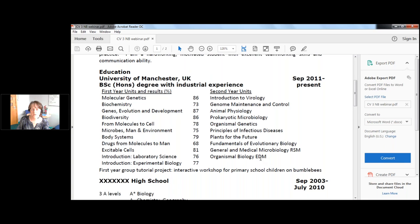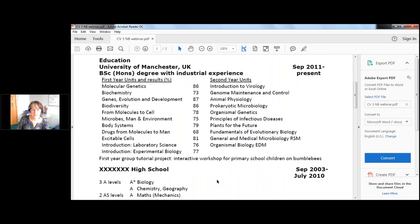And in some cases, what you might want to do is say a little bit more about what those are if you think it will have impact on your CV. Now this student here did a first year tutorial project. This is a really nice thing to highlight on your CV because it's evidence of group work, getting involved with the community. But what you need to do is write it from the perspective so you can show why it's adding value to your CV rather than just something that happened to you.